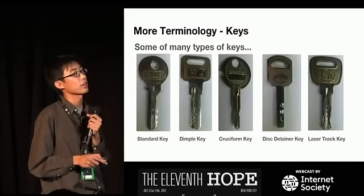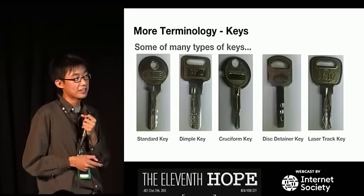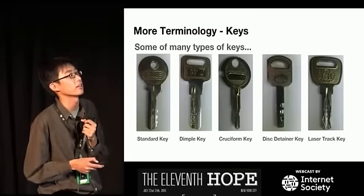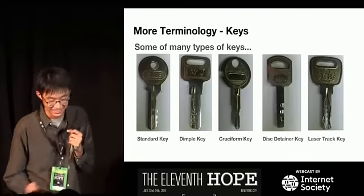And the last type is called a laser track key, which is cut by a laser, hence the name laser track key, and it looks really weird and funky. It's kind of cut like that. I don't know how to better explain it, so.